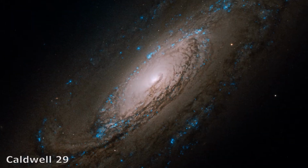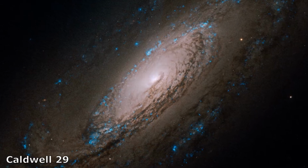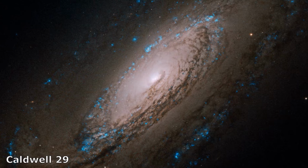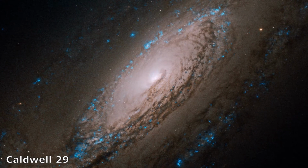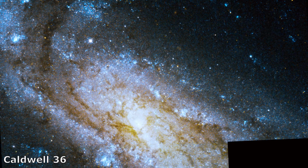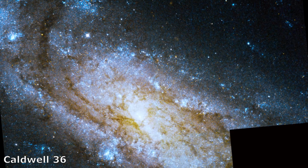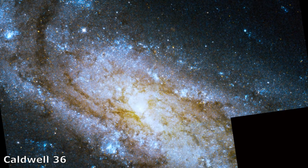This next image is of a beautiful spiral galaxy, catalogued as Caldwell 29, and is found in the constellation of Canis Venatici. It has to be one of the most incredible images in this gallery. NGC 4559 or Caldwell 36 is next. It's an intermediate spiral galaxy with a weak inner ring structure found about 29 million light years away.